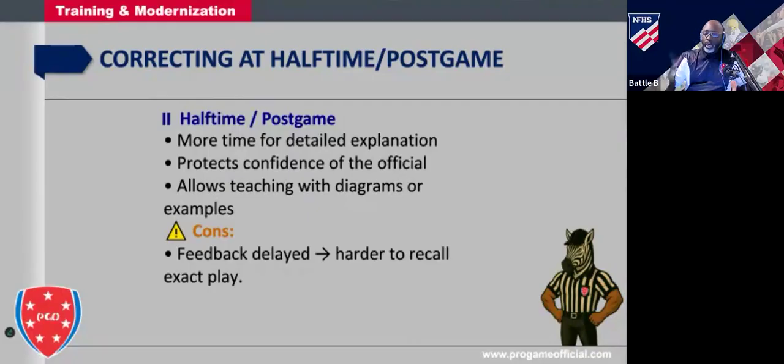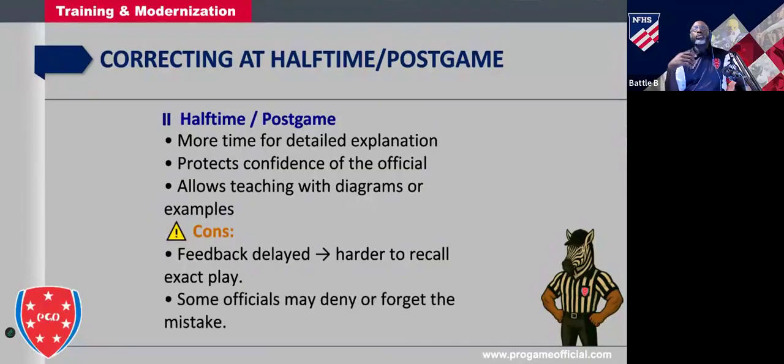Hey man, you remember on that second snap, you didn't give the count? What? Or some official may deny or forget the mistake. Oh, I did do that. Dude, you didn't stop the clock. No, but I did. Dude, you did not stop the clock. So that's the way, hey, I'm gonna let you know now. Stop the clock. I'm gonna tell you where we're going. Stop the clock. Because we don't want to build bad habits.